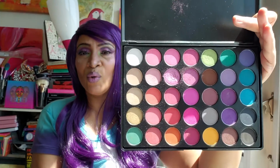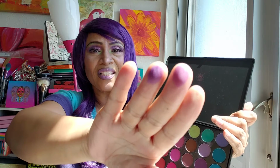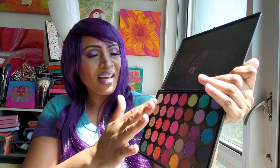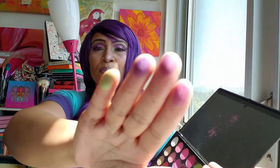Okay, so this is it. And okay, let's get to the swatching because there's no numbers. And here are the purples that I did. Now, these seem a little chalky, but yet they're pigmented enough to stay on. I really didn't have to hustle and tussle with these colors. Okay, so these are basically the colors that I have on my eyes.